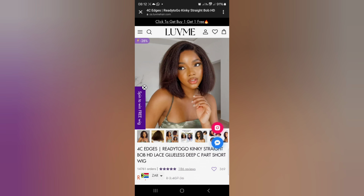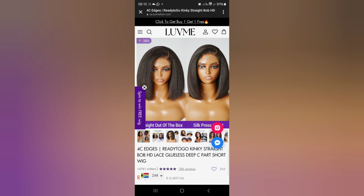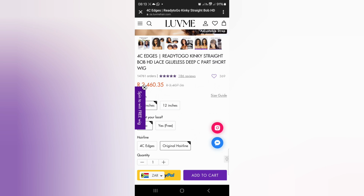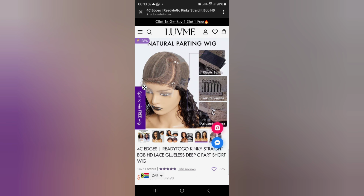I'll show you a picture of how the wig looks on the website. So this is how the wig looks on the website. You'll see it comes in a couple of inches, but the pictures are so cute. I think my favorite part is that you have a choice on whether you want to have 4C edges or a normal hairline. I got the one that had the original hairline, and it's about $129 right now. So this is so cute. I love that they have bleached the knots, like I love Luvme hair for that. Because they love me enough to always bleach my knots, because I haven't yet gotten the strength or the guts to bleach them myself.